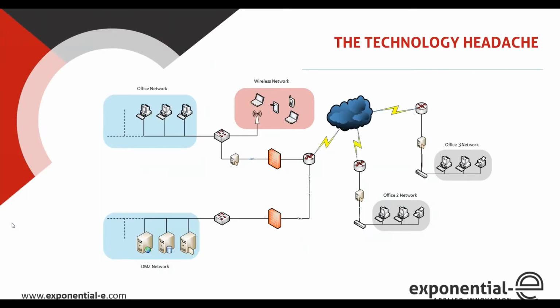So the picture that you've got in front of you now is really the archetypal headache for everybody if they're trying to do any type of standard. Let's forget the complex standards for the moment. Let's pick on something really, really easy. If we were doing something like Cyber Essentials Plus, even this network causes headaches.